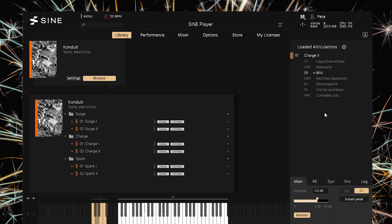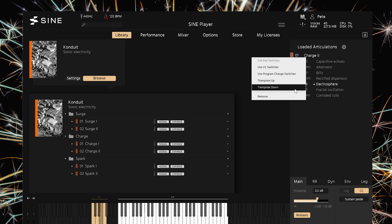Okay, my computer decided to do a slight audio glitch, which it never does. Okay, that's new. It didn't actually move at all then. Very, very strange. But hey, these things happen. But it wasn't the instrument at all. Electrosphere. It's incredible how the sound just changes.